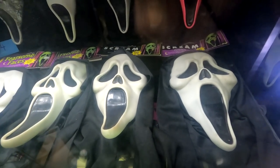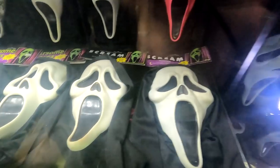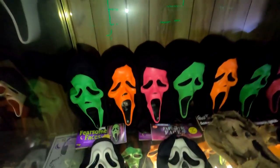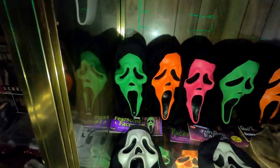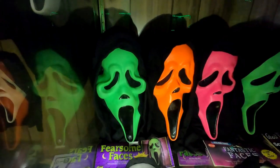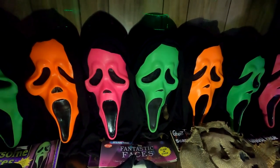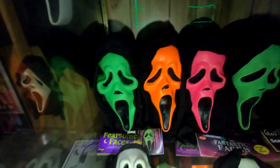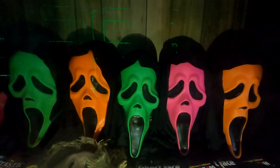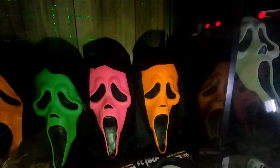Then we have two more tagged Gen 2s. We have a black ASIS tagged and a normal ASIS tagged. All of these are beauties and all very unique shapes as well. Then we come on down and we start with the fluorescents. Well, I guess we kind of started at the end of this one with the pink Gen 1. But we have the green Gen 1, orange Gen 1, pink Gen 2, green Gen 2, and orange Gen 2, all cotton shrouds. Important to note because these three are poly shrouds. So you've got a nice poly shroud Gen 2 green, poly shroud Gen 2 pink, and poly shroud Gen 2 orange.